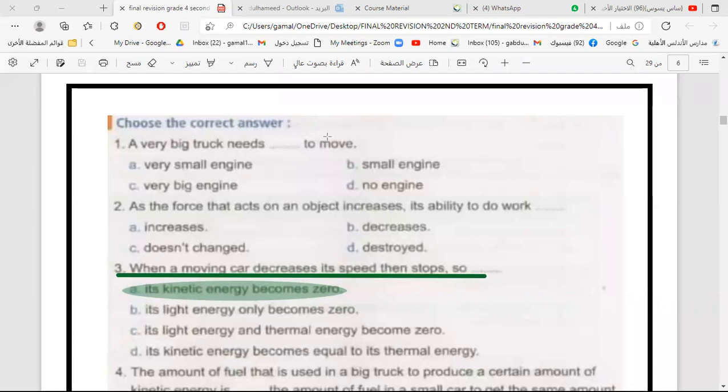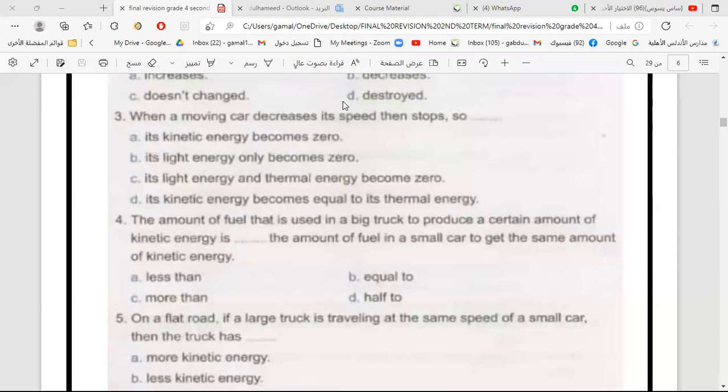Number four. Mute your mic, everybody, please. Mute your mic, please. Hashim, are you ready, Hashim? Yes. Let's go.